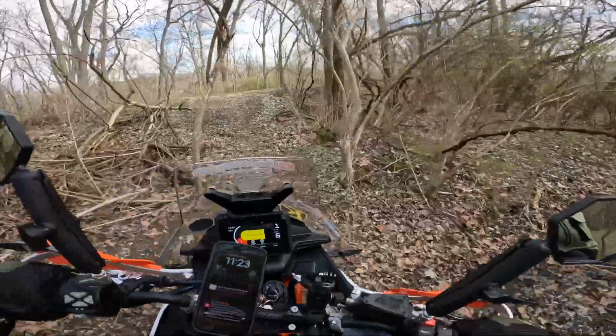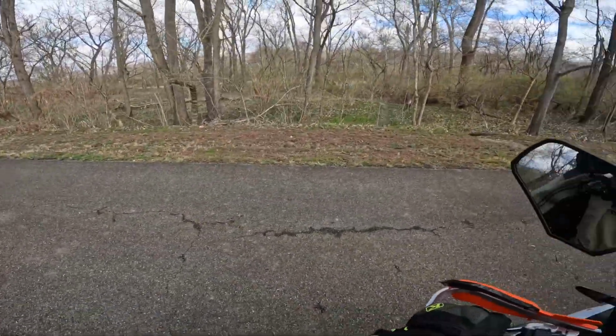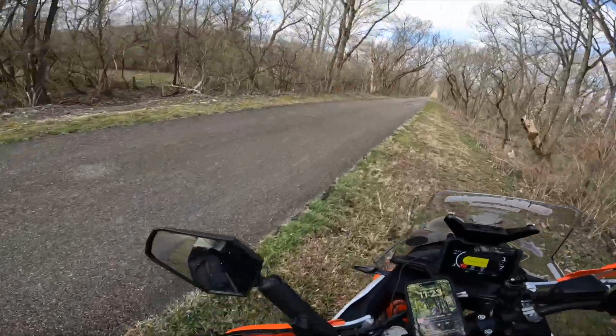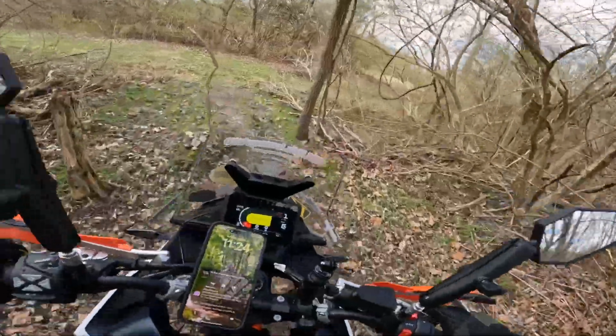And then I realized that once I got up here, this is part of a trail system in southern Ohio for joggers, bike riders, that type of thing, and obviously we're not supposed to be on here. So I decided, okay, turn around, let's go back. But yeah, this bike's got a lot of juice. It's really powerful.